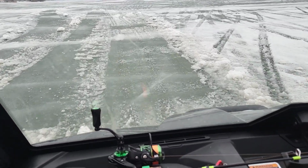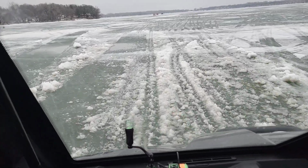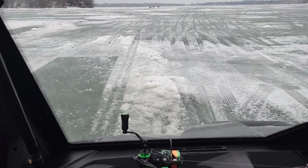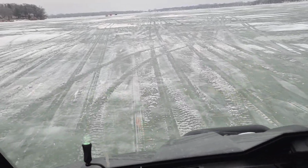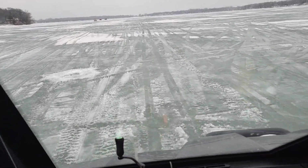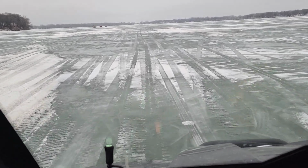One thing I want to mention is please don't drill holes right off the access ramps, and don't try to drain the water into the holes. That'll make a big pocket and open up, and then we won't be able to access the lakes. So keep that in mind when you're going out. If you're going to drill a hole to check it, walk out quite a ways and drill. You're not going to have any issues walking right now. The ice is still good there.